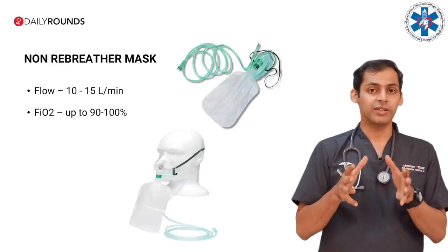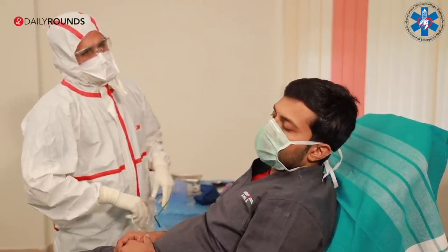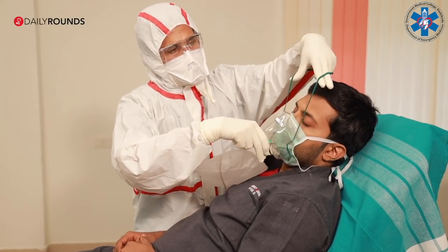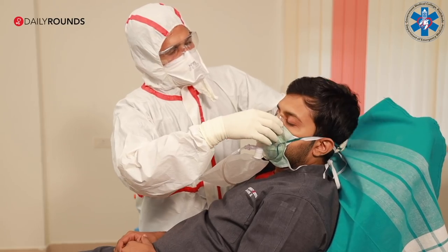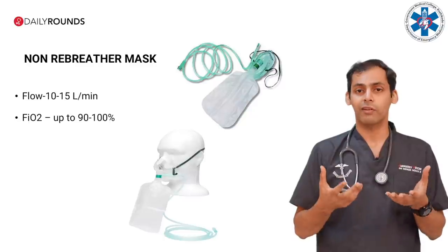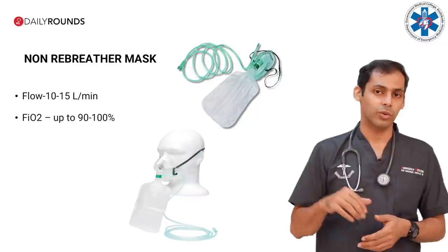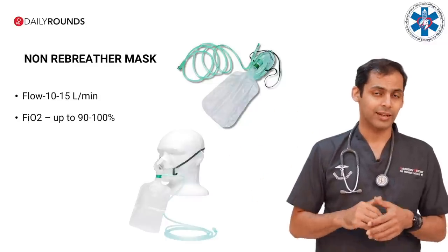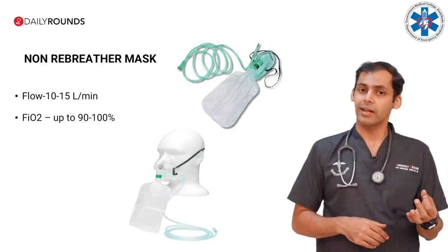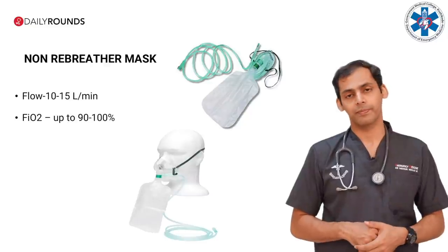Now, if the patient doesn't improve, or if the patient is really struggling and diaphoretic, or the SATs are even lower than 80s, start with a non-rebreathing mask at 10 to 15 liters per minute, or even higher, which again theoretically can provide an FiO2 of up to 80 to 90% to get your saturation to around 94%, and again reassess your patient. Why I say theoretically is that it depends on the flow demand of the patient.